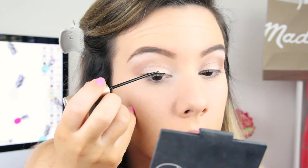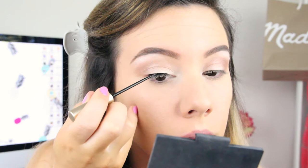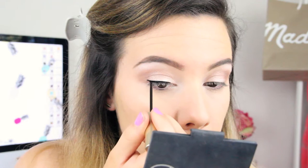I think one of the biggest tips I've learned myself while doing liquid liner is to look down into a mirror. This just helps really follow the natural curve of your eye, and I think it's just a lot easier when you do it this way.